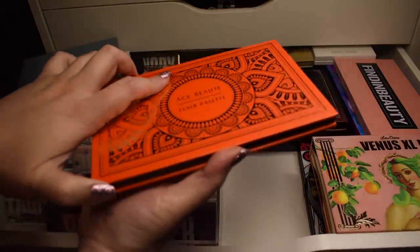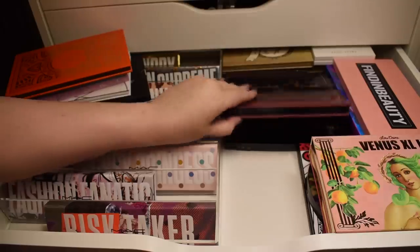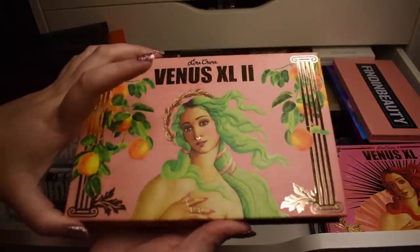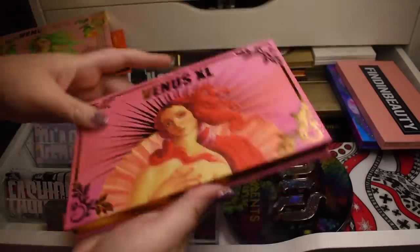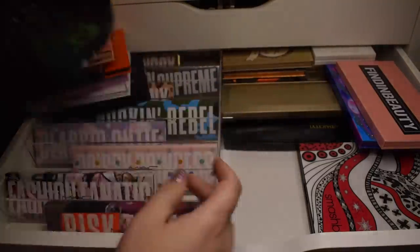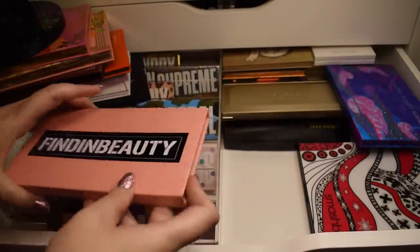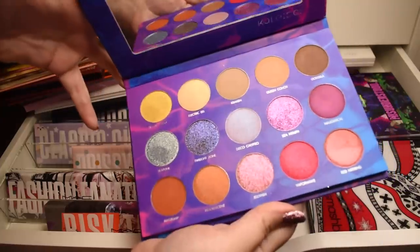This is the Ace Butte Flare Palette. The Violet Moss Pro Holy Grail Palette. The Lime Crime Venus Palettes. And that was the two, and this is the XL. The Urban Decay Elements Palette. This is an Amazon brand. I think their name is FB Beauty, if you were looking them up on Instagram. Deep Sea Luster palette from Kaleidos Cosmetics. Gorgeous.